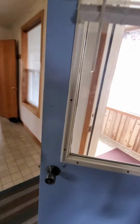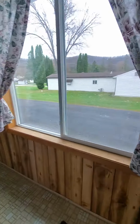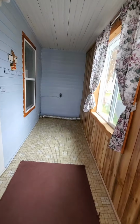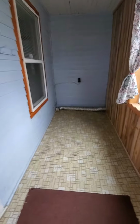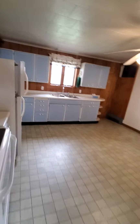Okay, this is a main level bathroom. As you come off the kitchen, you come into the house, and there's this porch here, heated. Looks like a dryer used to be there. Old wood siding, smells like cigarette smoke.